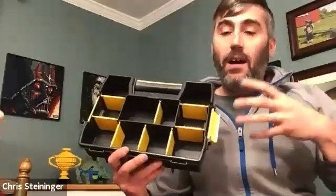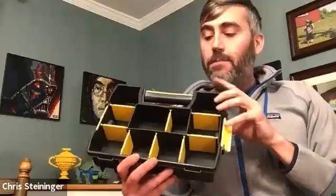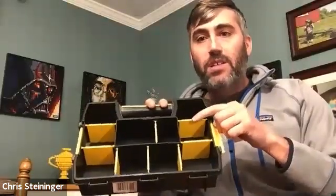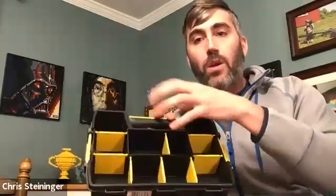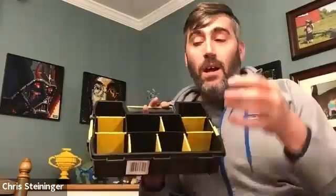Now, at home, there are some other options that you might be able to get. I'm not sure if Michael's has them, but they might have something like a tackle box, maybe a parts bin that already has these little dividers in there so that you can sort your bricks into them at home. It makes it easier and quicker to build, especially if you're building something like a Lego set. It allows you to keep all your small pieces in one area and maybe your bigger pieces in another.